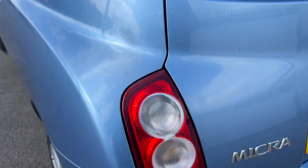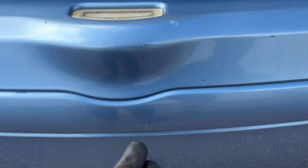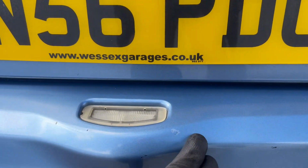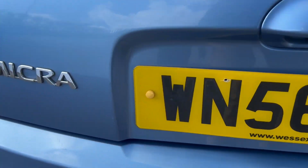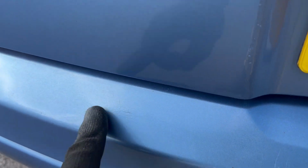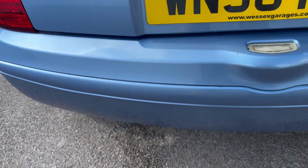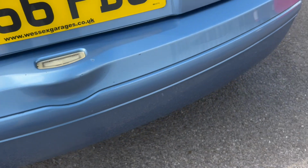Actual pillars looking good. Back bumper not looking bad at all. There's been a bit of impact here around by the number plate light as well. A few little scratches, a little bit of something here by the number plate, and there's been an impact here at some point, and the paintwork's cracked up a bit. Doesn't show very well on my camera. Maybe a little scratchy here as well.